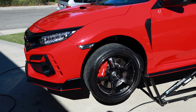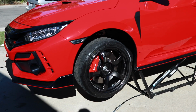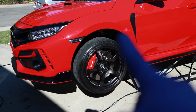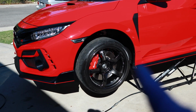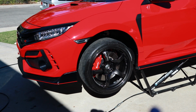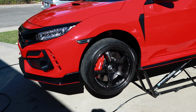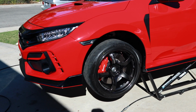Okay, so the car is still up on the quick jacks because we're also going to be doing an oil change. But this is how the wheels look. Crazy bunch of wheel gap right now, going from an 18 to a 20. So it'll be interesting to see how that looks once the car's on the ground and it settles down. I'm also interested to see how much poke we're going to have. Hopefully not a lot, because I'm not a huge fan of a bunch of poke.